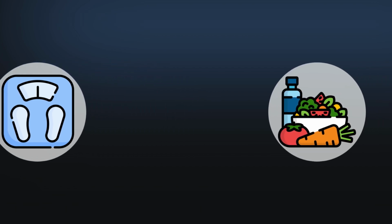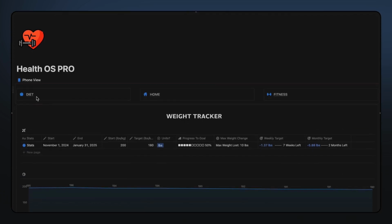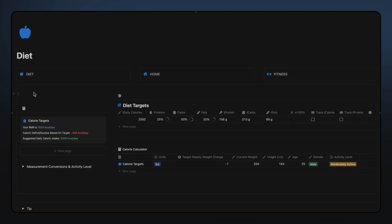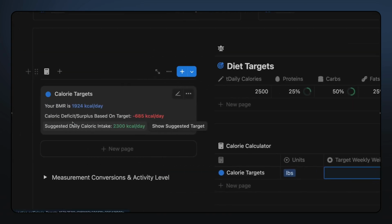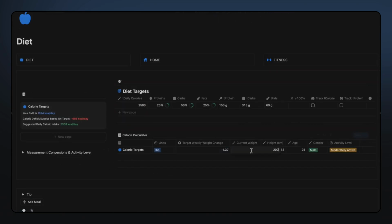Now that we've covered weight tracking, let's move on to how you can better track and plan your diet using Health OS. On the diet page, I can use the calorie calculator table and input my weight loss target, and I'll receive my recommended daily caloric intake and deficit amount I need in order to achieve that goal. I can then use the diet targets table to adjust my levels of macros and see what amount of protein I need to aim for each day.